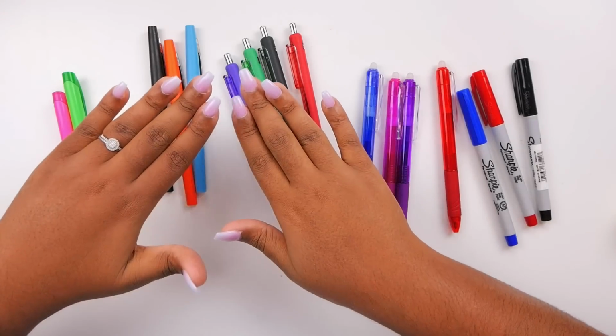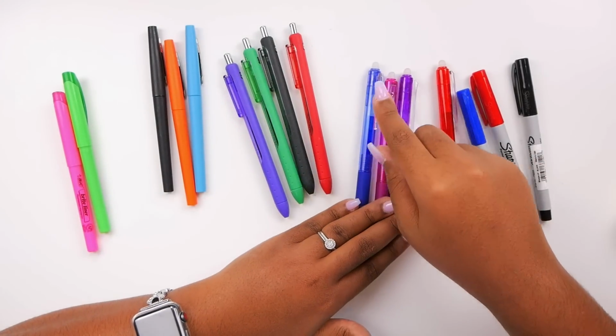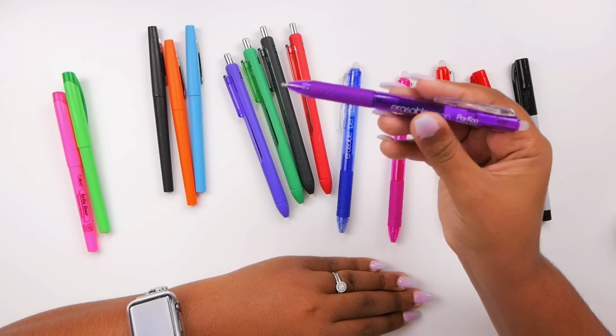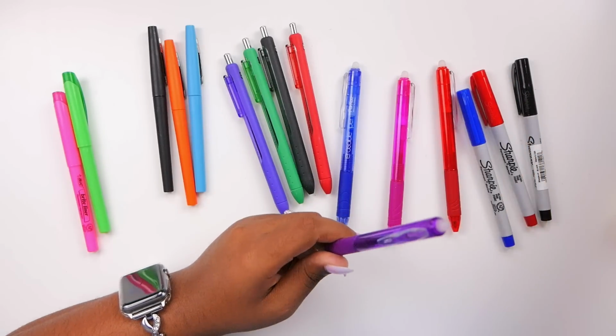So these are my preferred pens, and these are the ones that I'm going to recommend. However, these are some erasable pens, and these are the Pilot brand, but they also have, I think, what's the brand of these here? I think this is it.